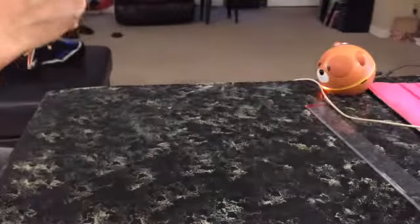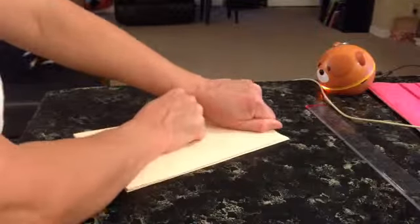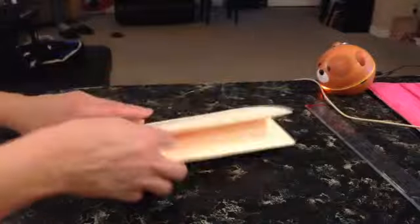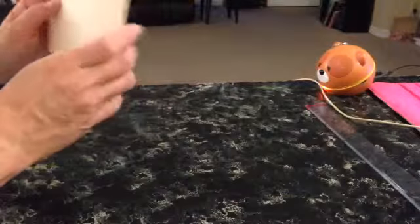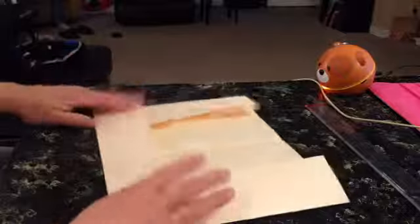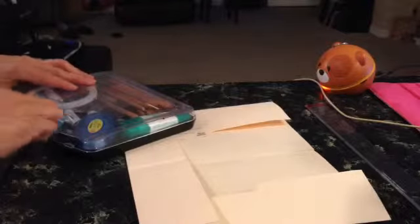I have a craft room, but I'd rather be out here in my kitchen. And so I do quite a bit of crafting right here on my kitchen counter. Okay, and hopefully that's going to do, and if I don't like it, I can improve on it later.